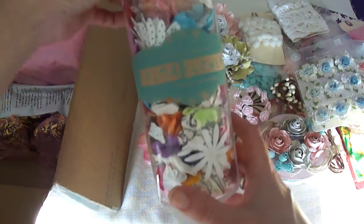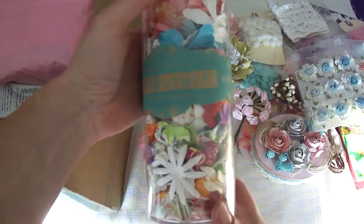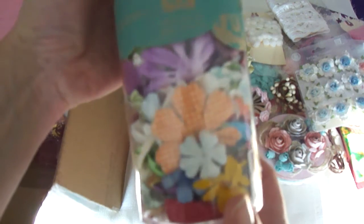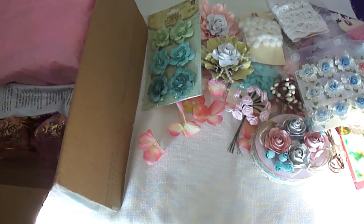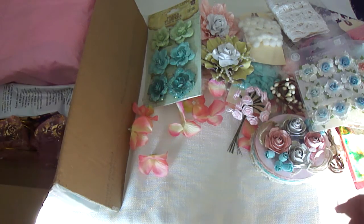Oh, look at this. A big tube of Prima flowers. Wow, Neen. This is a lot. Oh, and as I said, I don't own much Prima. I think I have one little package, so it's very special for me to hold them in my hands.